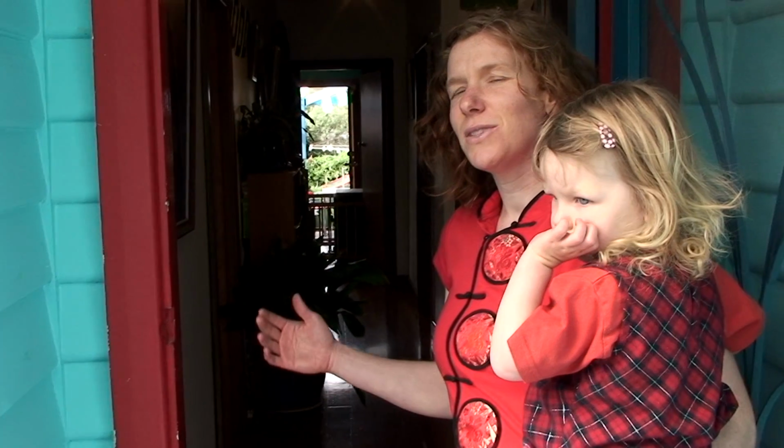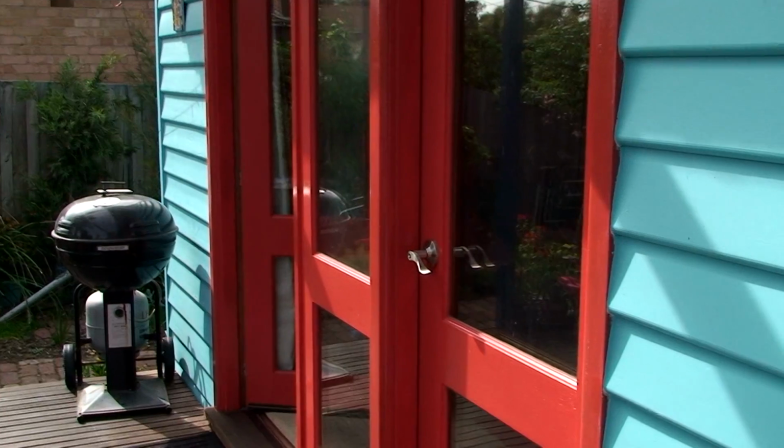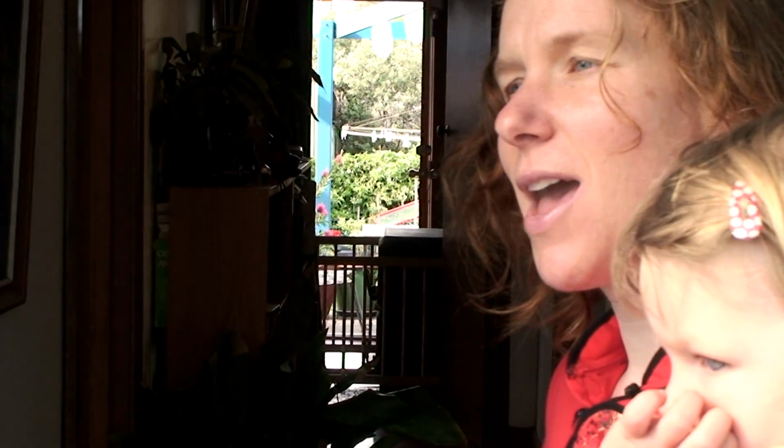We've also put in some additional doors, like the doors we saw over here, and our back door, so that at night again we can open up our house, get cross ventilation and have the breeze flow through to cool it down. We've saved energy by switching to compact fluorescent lights, reducing the number of appliances we have, making sure we turn them off at the power point so we don't have a standby load.